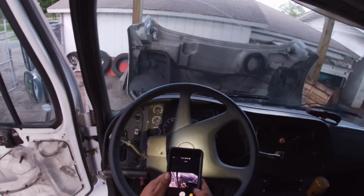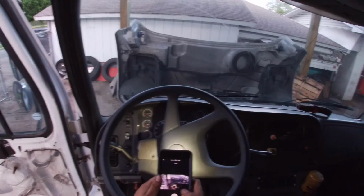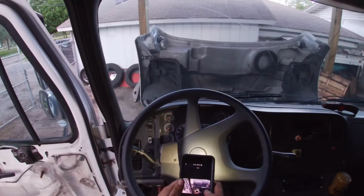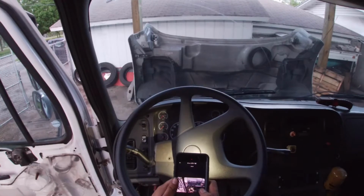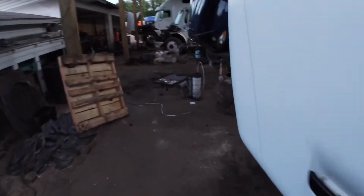Today we're working on a 2004 Freightliner M2 box truck. The reason why the customer brought this truck over is because the compressor kicks in and out. He said that he recently replaced the compressor along with the air dryer, which we can see right here. But after doing this, he still did not solve his issue.